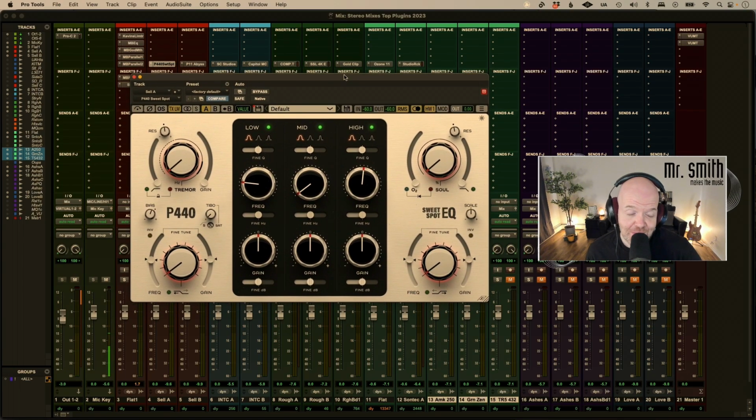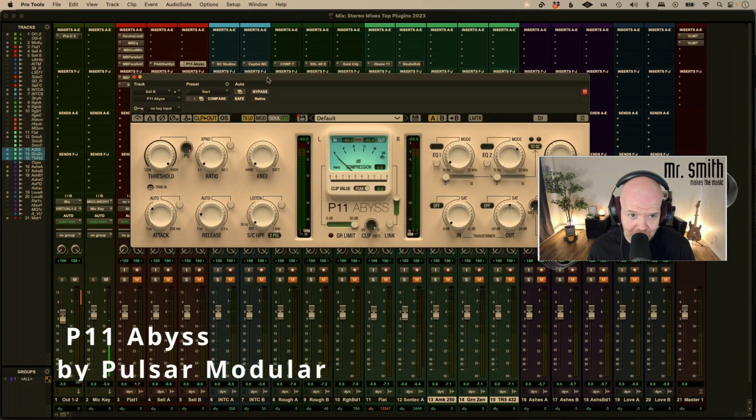So you can use it to be really clean and clinical, or you can add a lot of soul and flavor to it, which is awesome. Lots of depth, lots of different ways to change things. And from a mastering standpoint, those subtle changes are really welcome options instead of huge shifts in tone. Lots of subtle options. And we'll stick with Pulsar Modular.